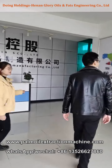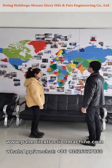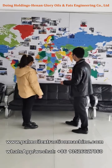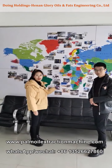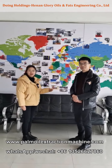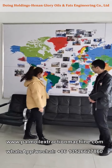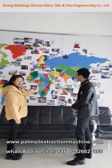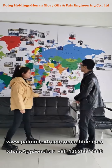Okay, Megan. Here is the map. And I saw a lot of pictures on it. Can you tell me something about it? Okay, no problem. It is a world map to show our market. Our main market concentrates on South America, Africa and Southeast Asia.